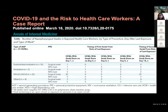And when they followed them, both at the time they sent them home for the 14-day quarantine and at the end of the 14-day quarantine, none of the workers swabbed positive and none of them fell ill. So again, it speaks well to the fact that good hand hygiene and even a surgical mask works, but of course we do recommend N95s for intubations.